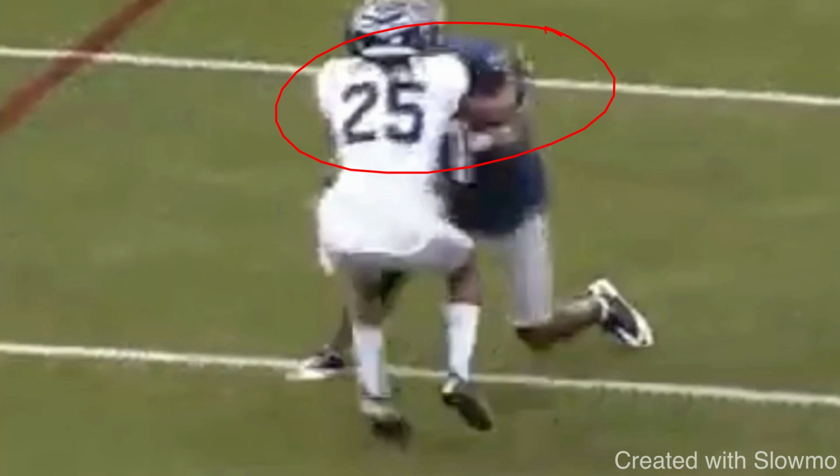So that's 70%. They're winning seven out of 10 reps when they get hands. That's not a good number for us as a wide receiver. We have to keep things simple when they get hands on me off the line.